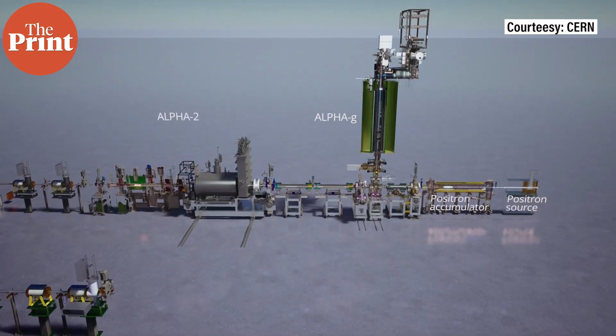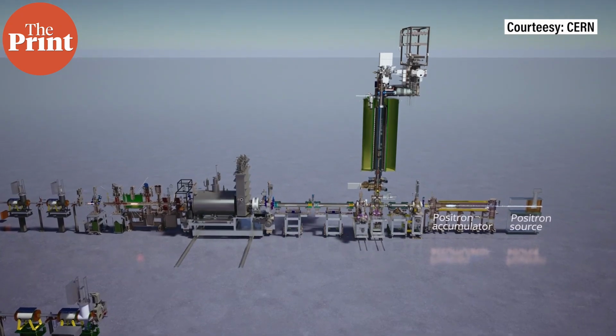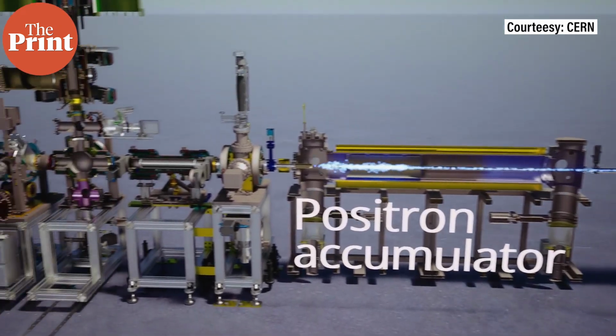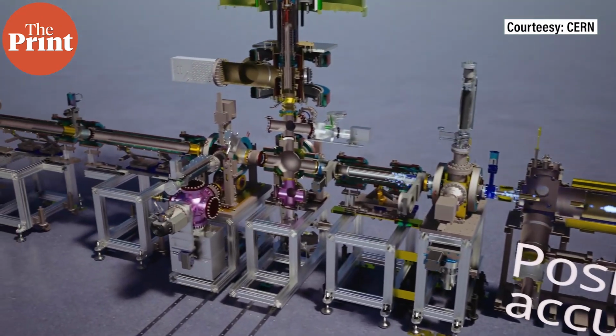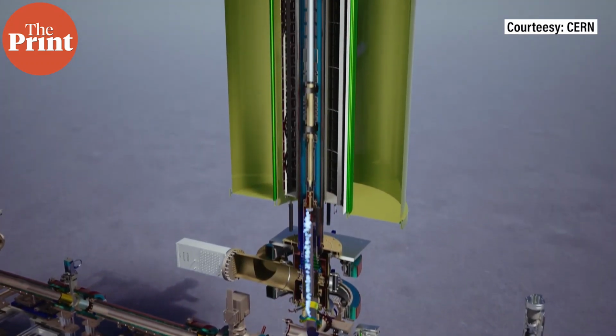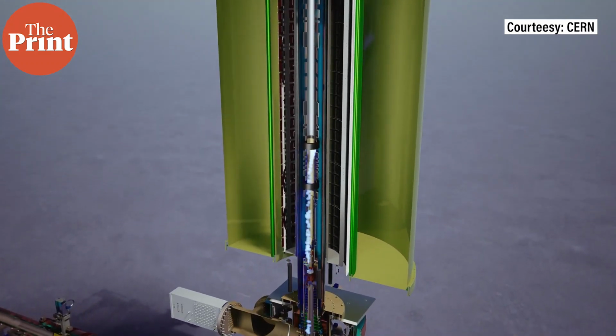And ALPHA is the only experiment in the world that knows how to make neutral antimatter and then hold on to it. Now, when it's neutral, you hold on to it because it's a little bit magnetic, but it's very, very difficult. And we've only been doing this for the past decade. And now what we've done is make an experiment where we put some neutral antimatter in a magnetic trap, a bottle, and we release it to see what happens. So that's the essence of what we're talking about today.